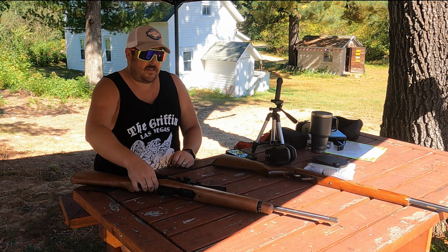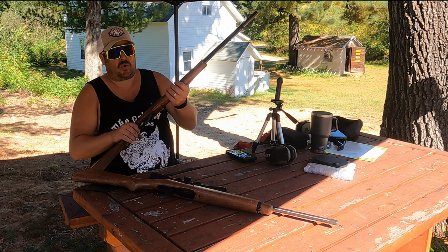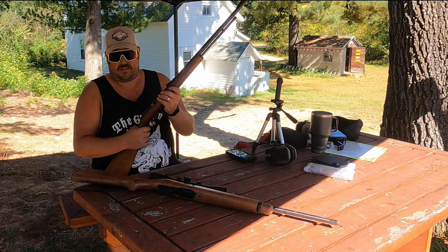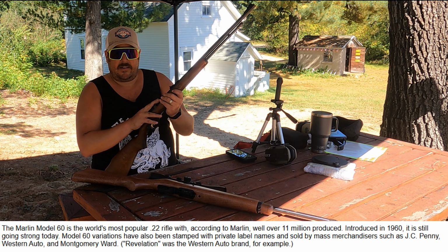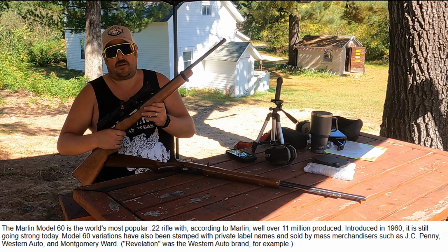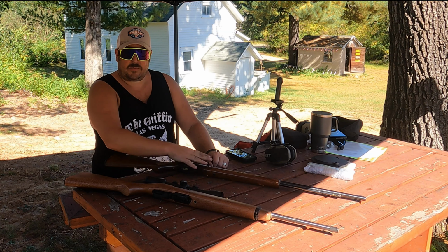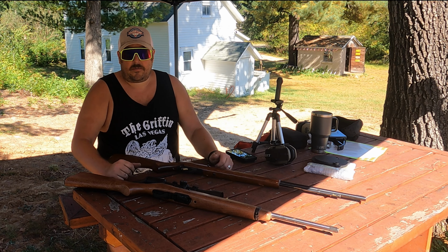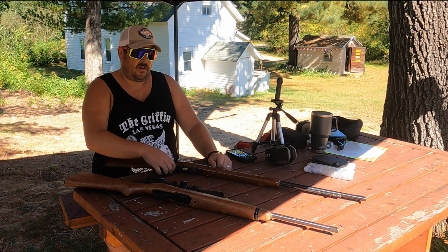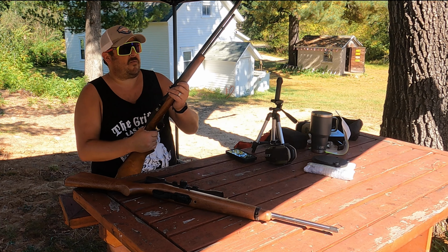But back in the day, there were two semi-automatic rifles that were neck and neck. And this here is your Marlin Model 60. I feel like this is a gun that has to be talked about when talking about the Ruger 10/22, because when I was a kid growing up, it was between these two. I remember shopping and looking in the JCPenney and Sears catalogs, and my dream was to always own a Marlin Model 60. This was my favorite.